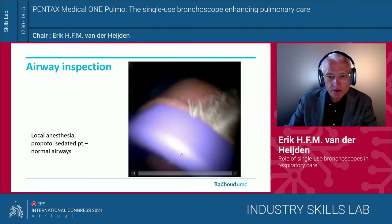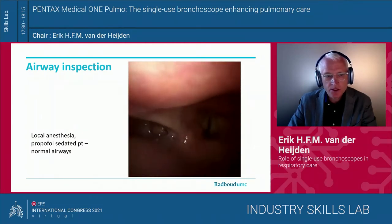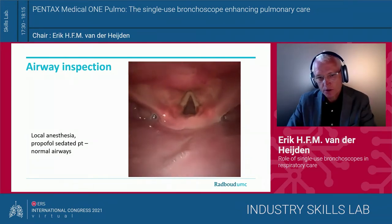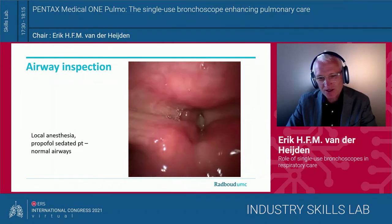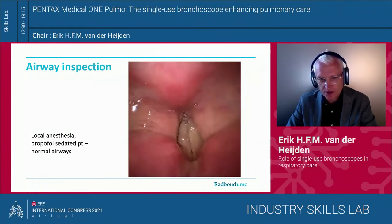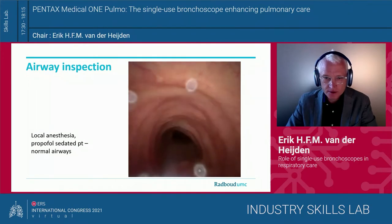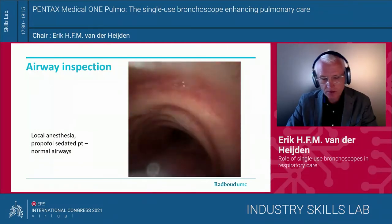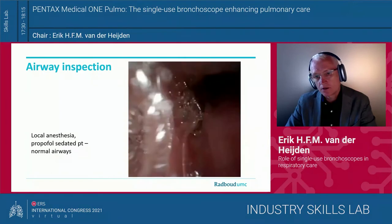Just a complete procedure on this video then, an airway inspection of a patient in local anesthesia, propofol sedated. Propofol isn't really up to the good standards yet because you can appreciate the movement of the airways and the patient's also still talking, as you can see. So we need to wait a bit for the vocal cords to open up. I did this patient with the anesthesiologist, and then it opens up and you can instill the local lidocaine as we do. So this is our 1% lidocaine solution getting in there just at the start of a normal bronchoscopy. We'll put some in the proximal part of the trachea and then also in the left and the right main bronchus.